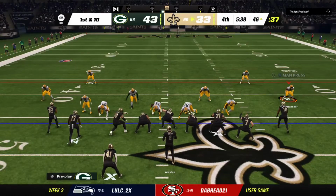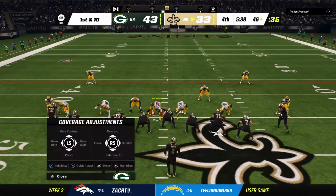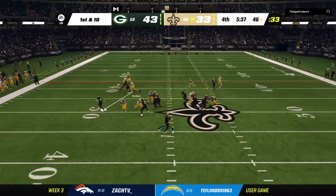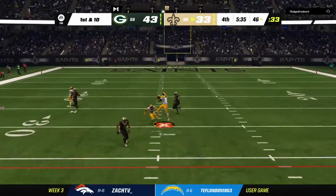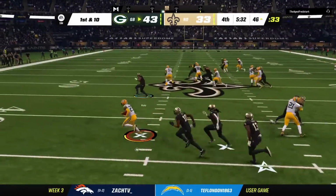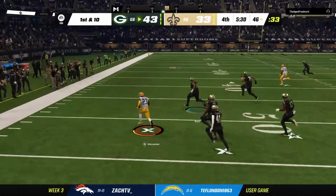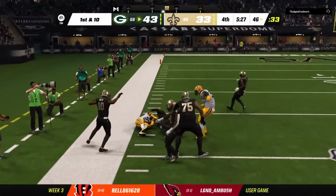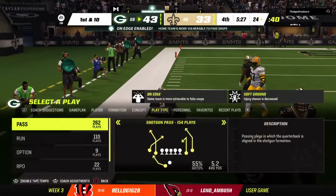They take over here, 1st and 10. On 1st and 10, Winston. And my goodness, another interception. Picked off by Jaire Alexander. And the Packers are going to take possession of the football.